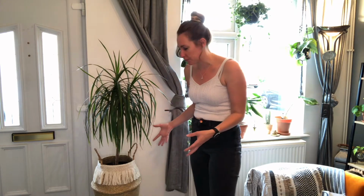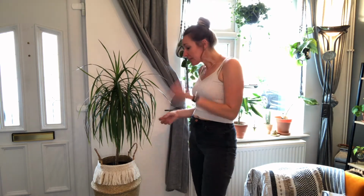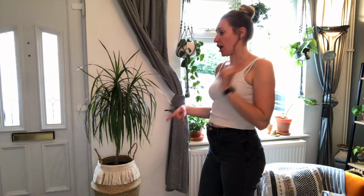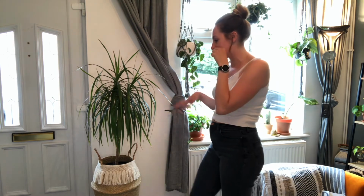So it's really good if you want a nice dark corner and you want to add some greenery to it or something like that. Care tips wise, once again, I would wait for the soil to really dry out before you water this. Dracaenas really do like to dry out in between watering, so make sure that this is completely dry, at least the top 2 inches. If you have any doubts that it's a little bit too wet still, just don't do it.